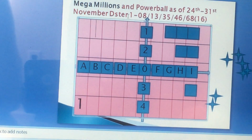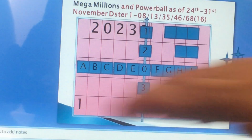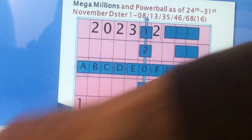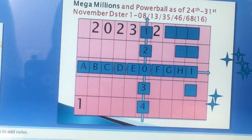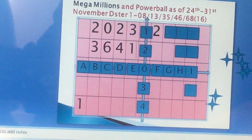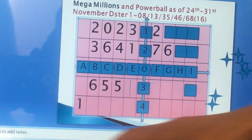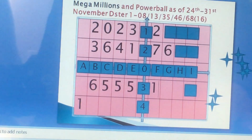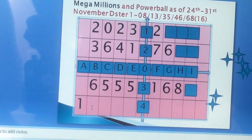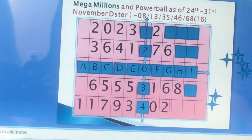For set 1, I'm going to be using Dster number, for instance, let's do Dster number 1 first. 2, 0, 2, 3, 2. And set number 2, let's duplicate the slide so I don't have to keep doing it, because I'll be showing you 3 Dsters. 3, 6, 4, 3, 6, 4, 1, 7, 6. And then the next Dster is 6, 5, 5, 6, 5, 5, 5, 1, 6, 8, 1, 6, 8. And then the next Dster, 1, 1, 7, 9, 3, 0, 2, 4.